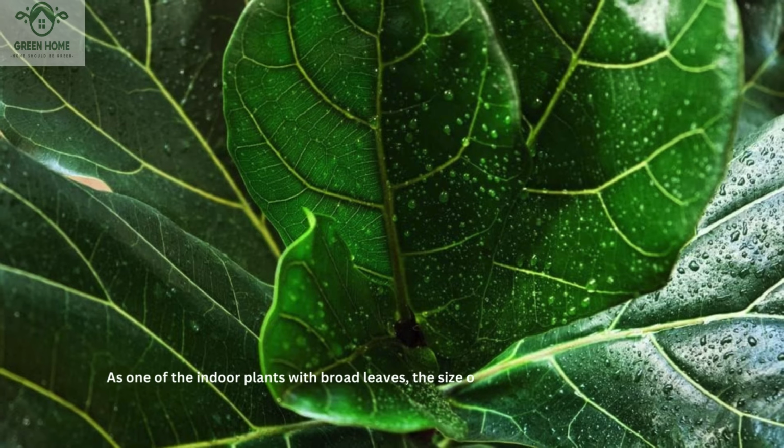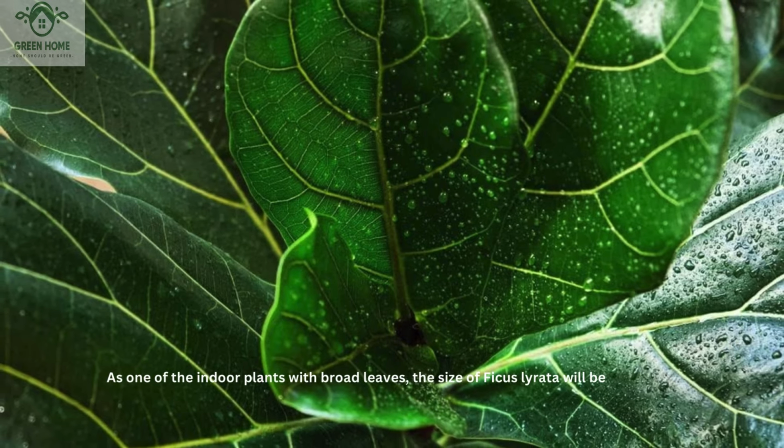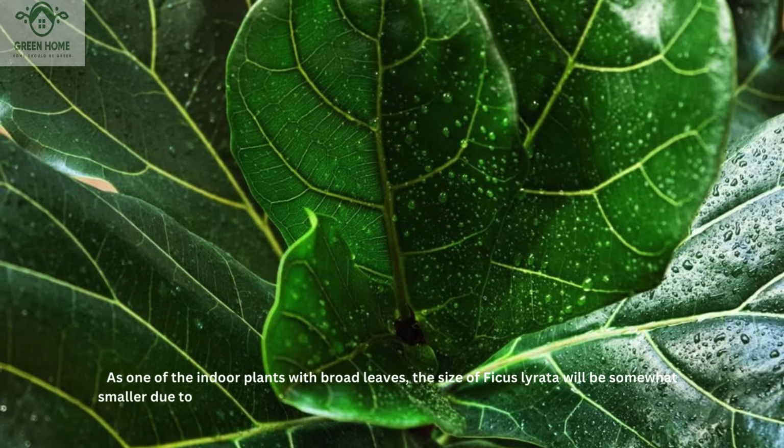As one of the indoor plants with broad leaves, the size of Ficus lyrata will be somewhat smaller due to being potted and pruned smaller than its natural state. The leaves of Ficus lyrata are toxic to both pets and humans if ingested.